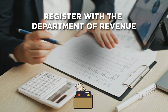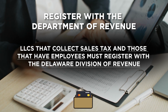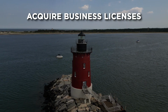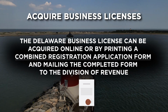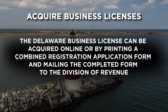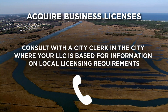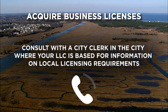Register with the Department of Revenue. LLCs that collect sales tax and those that have employees must register with the Delaware Division of Revenue. The registration process varies depending on an LLC's tax obligations. Acquire business licenses. The Delaware business license can be acquired online or by printing a combined registration application form and mailing the completed form to the Division of Revenue. Additional licenses, permits, or certifications may be required locally. Consult with the city clerk in the city where your LLC is based for information on local licensing requirements.